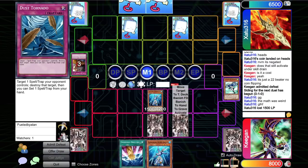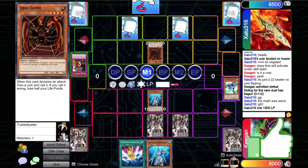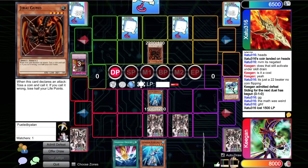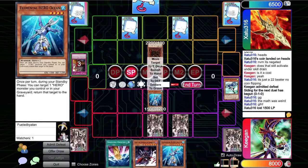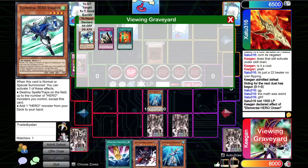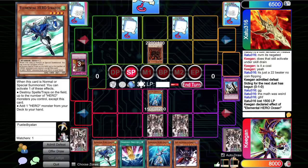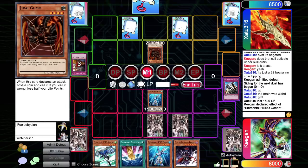The reason I'm setting 2 is I wanted to conceal the Dust Tornado. I don't want my Dust Tornado to trade with their Dust Tornado here. Jirai Gumo. It's A-okay. No attack. Okay. Standby phase. Activate the effect of Ocean. Add back Stratos to our hand. No attack is a little weird. They knew my back row. They knew my whole hand, so I think not attacking there is actually just a clear misplay from the opponent.